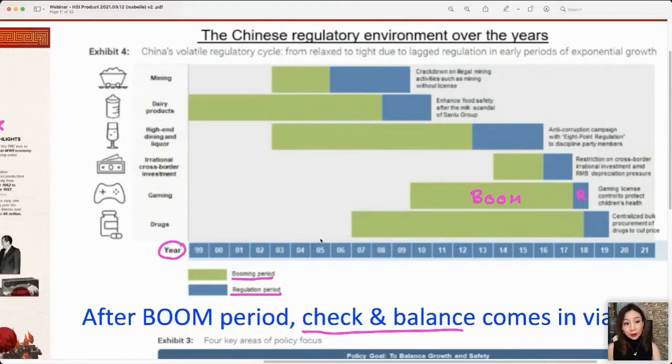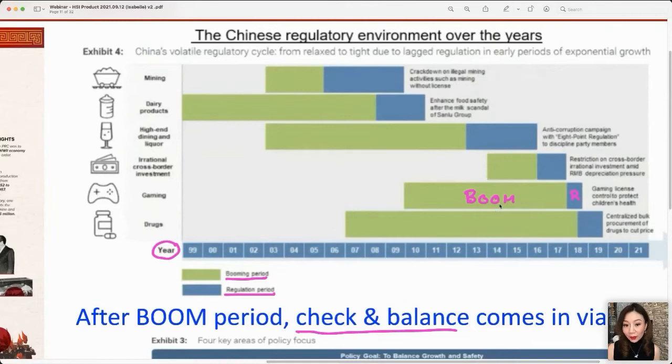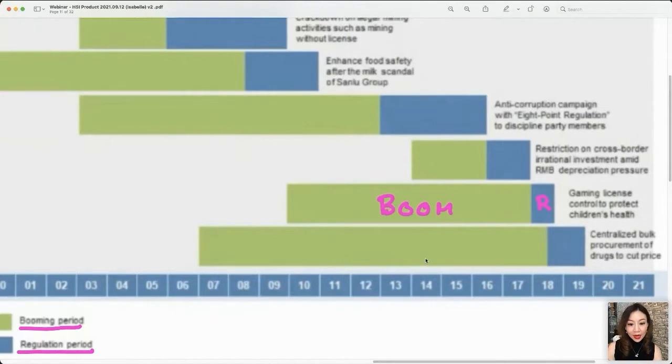For example, dairy products as well, 1999 until 2008, enhanced food safety after the milk scandal of Sanlu Group. After that, you see the next one, anti-corruption campaign with the 8-point regulation to discipline party members. And then the fifth one, gaming license control to protect children's health. So you can see that over there, it's always a boom first. The gaming boom was 2010 all the way to 2017. And in 2018, they actually started doing these contractionary measures.